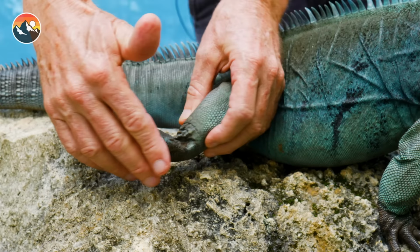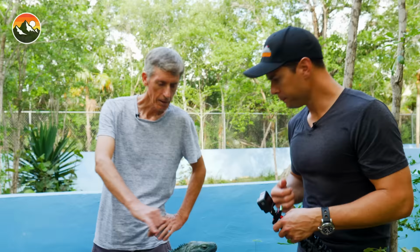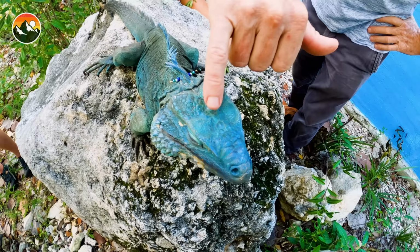And now, Fred, is there any other distinct characteristic about the blue iguana that's worth noting today? I like to mention this little thing here. You see that little scale there? It looks translucent. I do. So that's the pineal eye. And that's a very primitive feature in reptiles, but these aren't primitive animals.